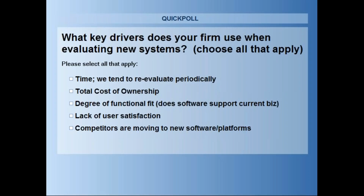So we're going to go to another CP question. So let's stay with the topic of key drivers. What key drivers does your firm use when evaluating new systems? This is a multi-choice select, so please choose all that apply. 30 seconds to answer.